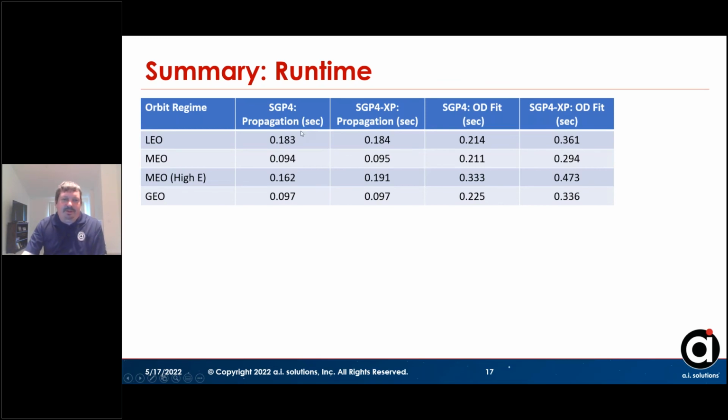This is about showing the runtimes using FreeFlyer, and there are overheads in using FreeFlyer with this algorithm, but for the most part, numbers are pretty close. I'm showing this here as a raw propagation versus an OD fit. The OD fit that I'm using here is a 3 iteration batch least squares. So there's additional overhead in the batch least squares process here as well, but for the most part, it's not overly burdensome, I would say.